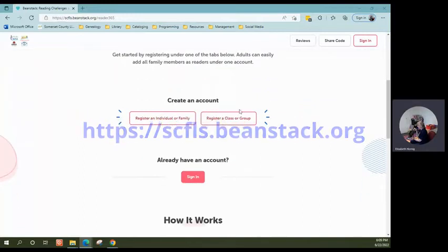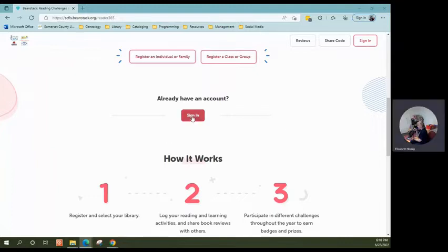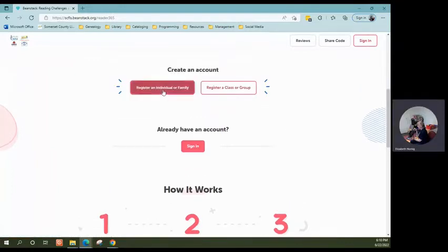Or if you need to create an account, scroll down. You can register individually or as a family. Or if you have a preschool class that you would like to have participate in this Summer Quest Challenge, you can register your class or a group, and then you'll just be able to log all the reading in one location. You won't have to sign in and out of different accounts. And if you already have an account, you just sign in.